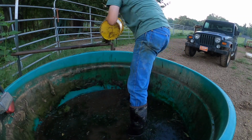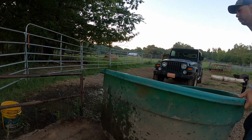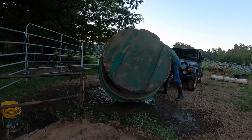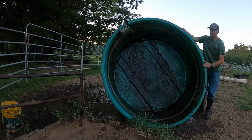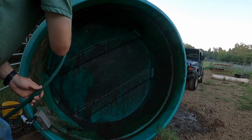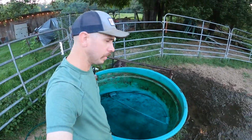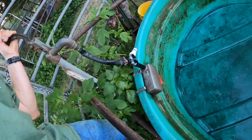Smells lovely. Watch out. All right, and that is much better. I can say it's perfect, but turn the water on. Get it filling back up.